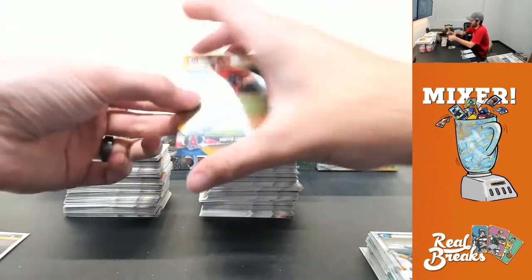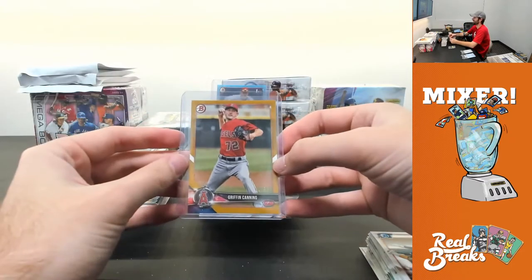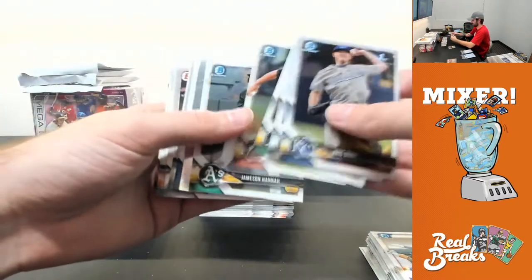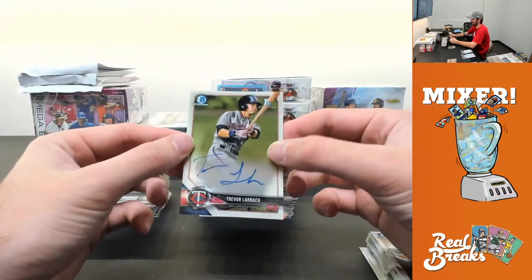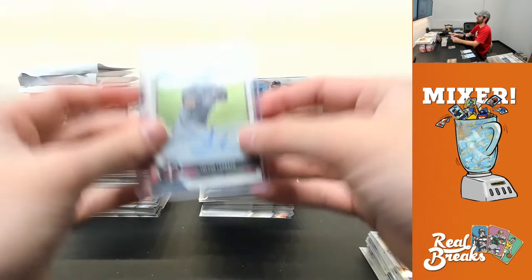Griffin Canning, gold paper out of 50 for the Angels. But it is a sad time of year. There we go. Yes. Go Twins. Twins to Barry Bird. Trevor Larnach, base auto, and I love Larnach. I think he's going to be very good for us, but it is a crowded prospect outfield.